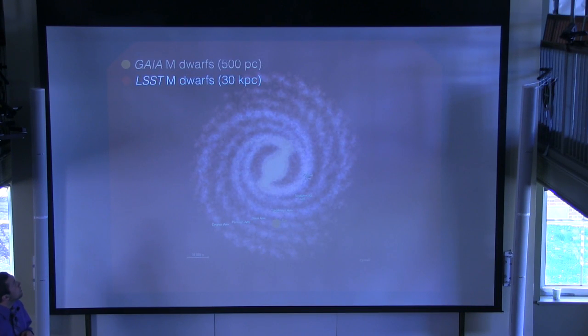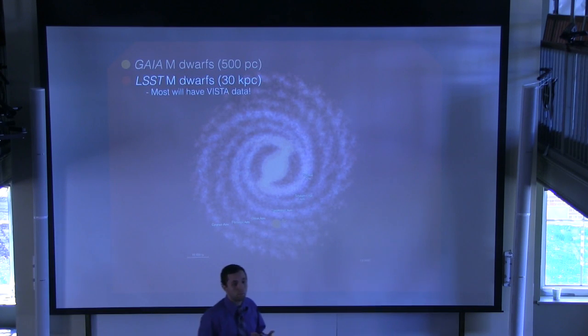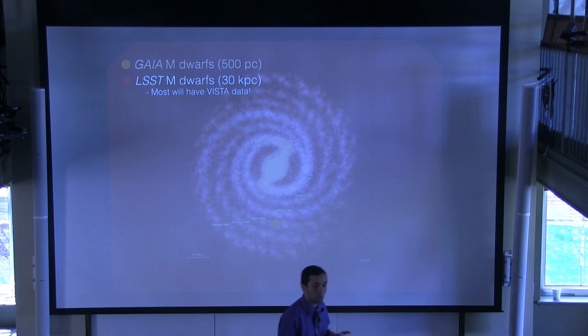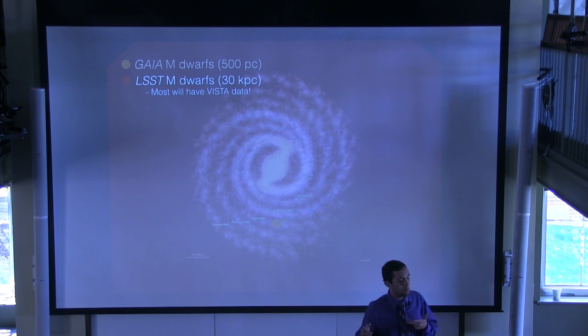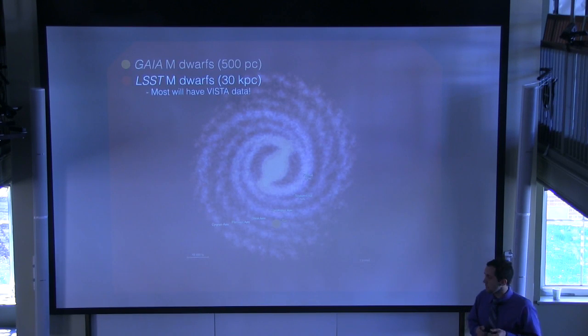And so for the LSST M dwarfs that we're going to begin uncovering, most of these will have VISTA data. And so it's going to be a question of source matching and source overlap between the two data sets. And if you can match the LSST M dwarfs with the VISTA source detections, then we will be able to measure the metallicity of these M dwarfs with a precision sufficient to really start probing the chemical evolution of the galaxy itself and the M dwarfs in the galaxy.